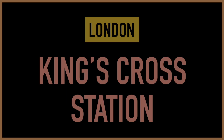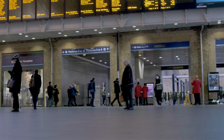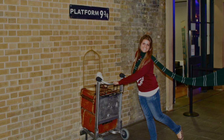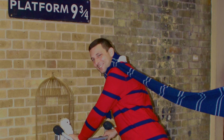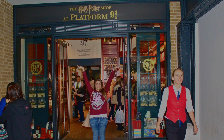If you are a Harry Potter fan, then King's Cross should also be on your list. They've definitely leaned fully into the Harry Potter fandom and set up a Platform 9 3/4 with some great photo ops. We really enjoyed it. They have a trolley that's half embedded into the wall, which is super cute. And the nearby Harry Potter shop is a good stop for gifts and souvenirs as well.